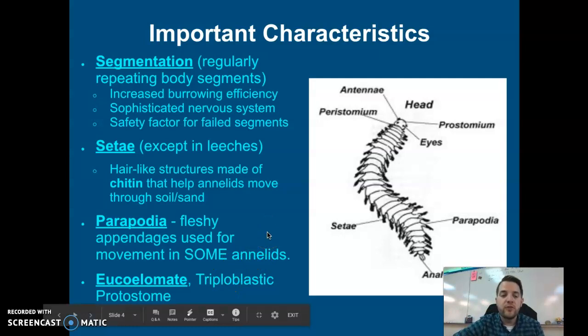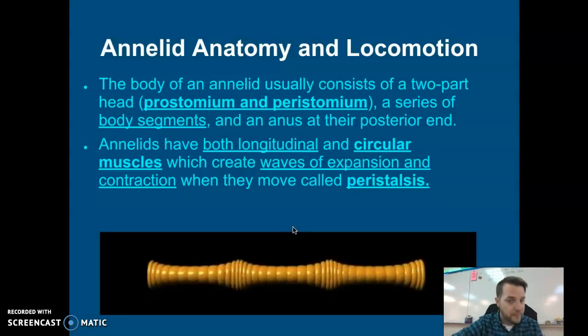These are the first true coelomates. So they have a coelom that is segmented, but runs all the way through their body. They are triploblastic, obviously, if they have a coelom, because they have a mesoderm, and they are protostomes like us. So they are segmented, like I mentioned, but the segments are body segments, and then they have a head segment, and then they have a butt segment.